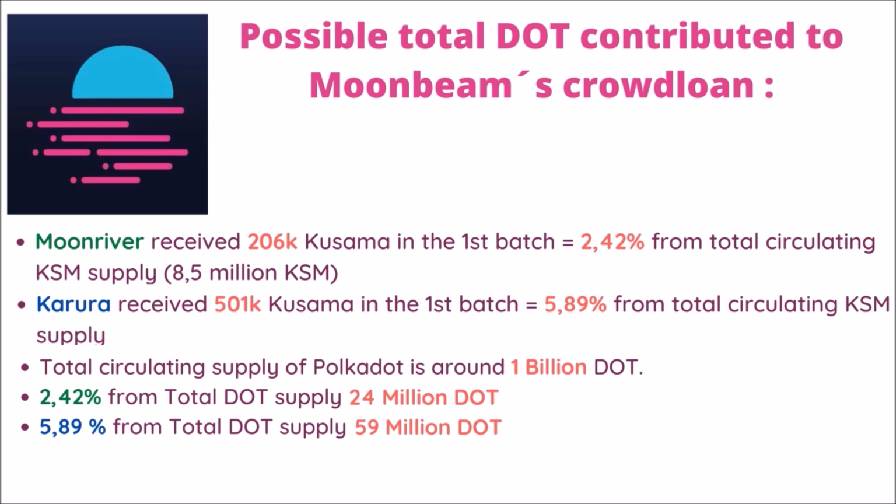If Moonbeam receives the same percentage from the total circulating supply of DOT as Moonriver received from Kusama supply, then Moonbeam would receive 24 million DOT. And if Moonbeam receives the same percentage from total DOT supply as Karura received from total Kusama supply, then Moonbeam would receive insanely high 59 million DOT.